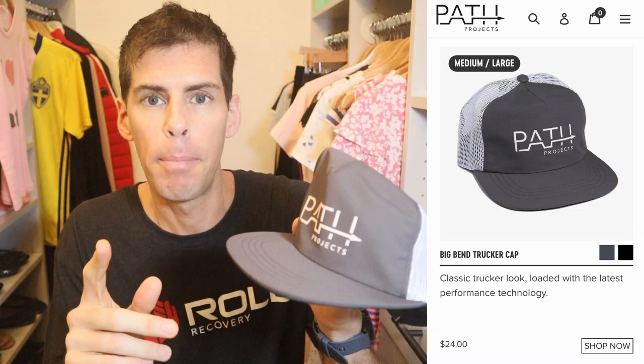This is the Big Bend trucker hat, and generally speaking, in the past, I haven't really liked trucker hats because of the super large crown, like the huge part on top. Didn't really like how it goes, especially for running. This just changes everything because it's a trucker hat style and it kind of hugs your head towards the top, so the crown isn't as pronounced. Just kept my head nice and cool throughout the whole run. So Big Bend trucker hat, very happy with that. Probably gonna order the other color in the same hat.